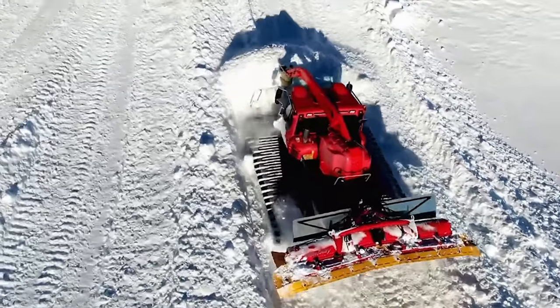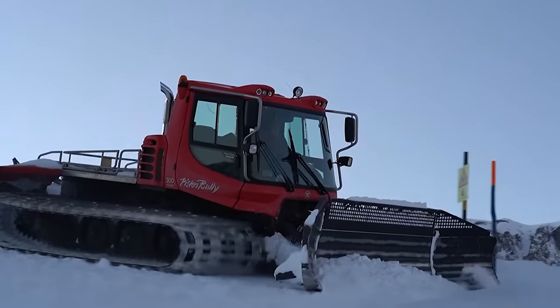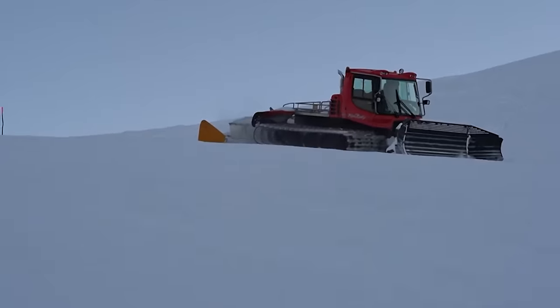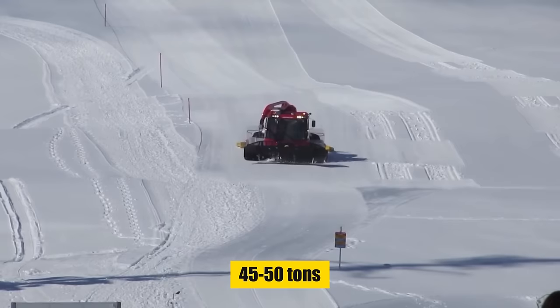But the 300 Polar is more than a snow groomer. It's a multifunctional type equipped with a sturdy pushing blade or snowblower. It clears paths with efficiency, and its towing capacity, an impressive 45 to 50 tons.